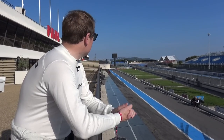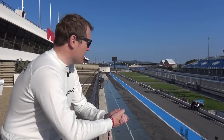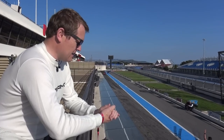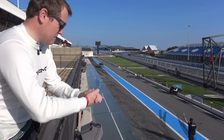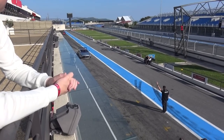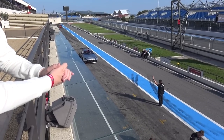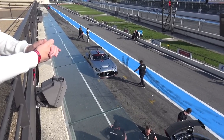Today has just been utterly fantastic as the other car comes in. The two cars, obviously both here, and just awesome to watch what everyone's up to. Watch the whole pit crew refueling the car, and watch the second one rolling on in here in the pit lane.